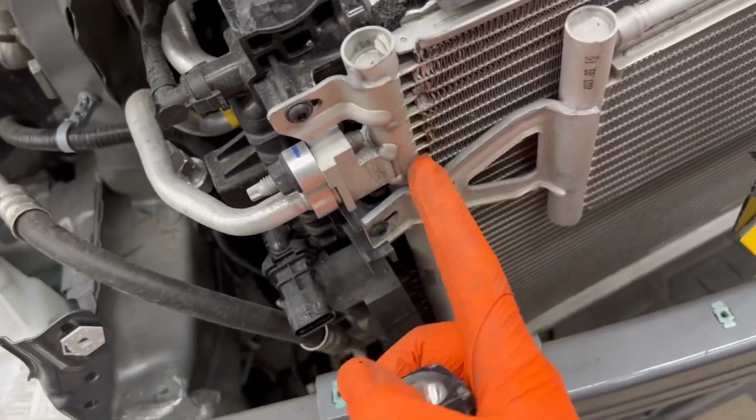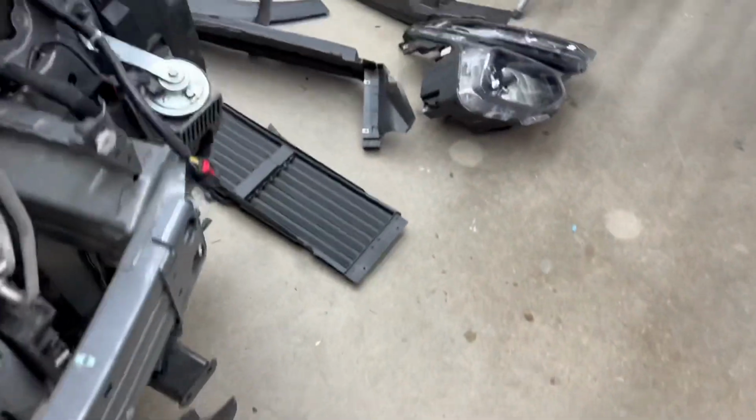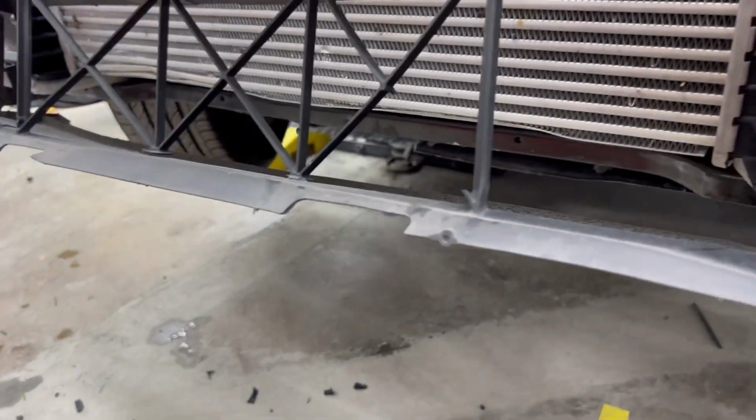Condenser is bent. That's messed up. Radiator is broken. There's no coolant, so we know that this is broken. I gotta go after the hoses and make sure that there isn't a broken hose. The intercooler, oh, nope, I was gonna say it looks fine, but it's not. Let's keep going.